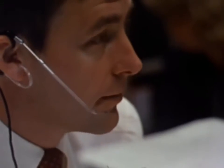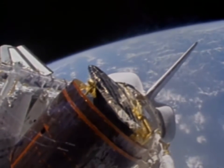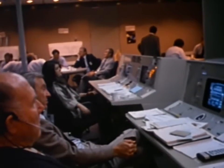Houston, Discovery. Discovery, Houston. Roger, we have 2 satellites latched in the bay. Roger, that gave us a big cheer down here.